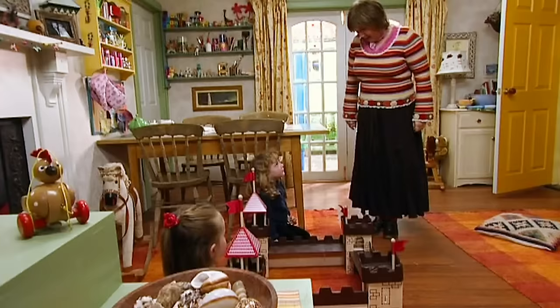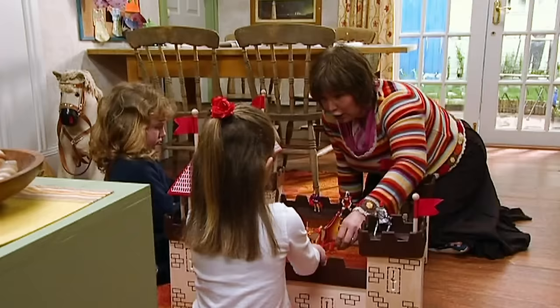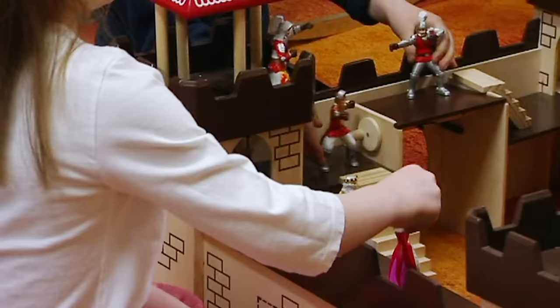Don't just sit there, poppets. Let's get the toys out. That's the way. Oh, wow. And I would eat them for my dinner. No, no, no, said the king. Why don't you come for a banquet at our castle? That'll be far tastier.